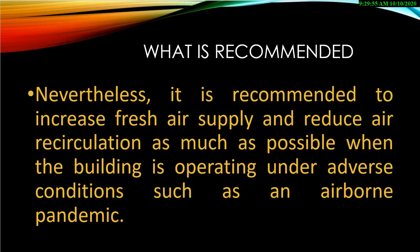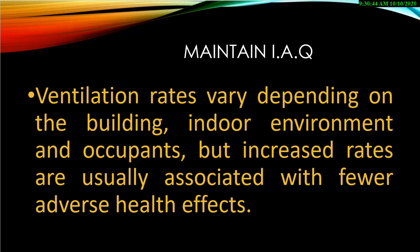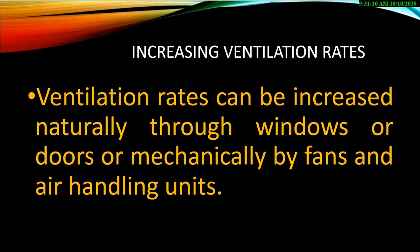The ASHRAE Standard 62.1 recommendations include increasing the fresh air supply and reducing air recirculation as much as possible when the building is operating under adverse conditions such as an airborne pandemic. Ventilation rates vary depending on the building, indoor environment, and occupants, but increased rates are usually associated with fewer adverse health effects. Ventilation rates can be increased naturally through windows or doors, or mechanically by fans or air handling units.